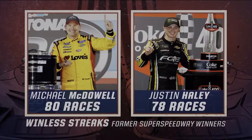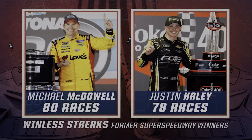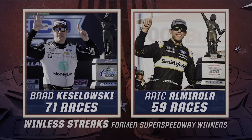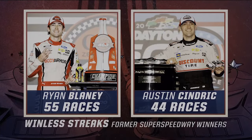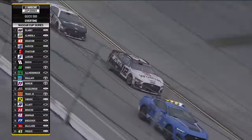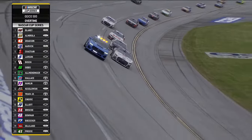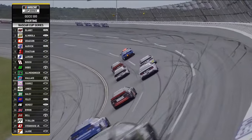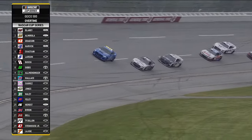Some former Super Speedway winners for whom it's been a while: McDowell, Haley, Kozlowski, Almirola, and yes, Blaney, and Austin Cindric. Most of that group are in it to win it here. Well, I think those two right there are certainly the favorites in that category, but you never know what's going to happen. I do know that there are going to be runs and there's going to be blocks. Saw that yesterday. When it comes down to it, you have to go, you get a head of steam coming and they make a block, it's going to be a big one.